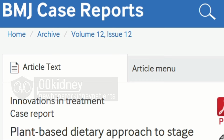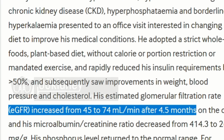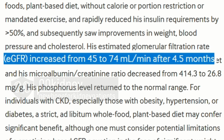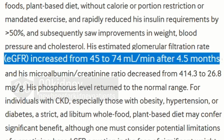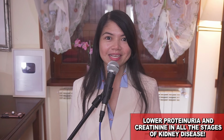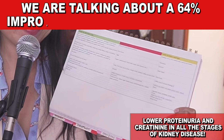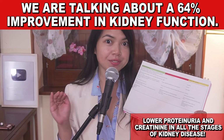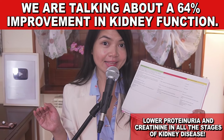And you know what's the most incredible part? eGFR, as we can see, increased from 45 to 74 ml per minute in just 4.5 months. Wow, that's amazing. I mean, we are talking about a 64% improvement in kidney function. This isn't just a small gain, it's transformative.